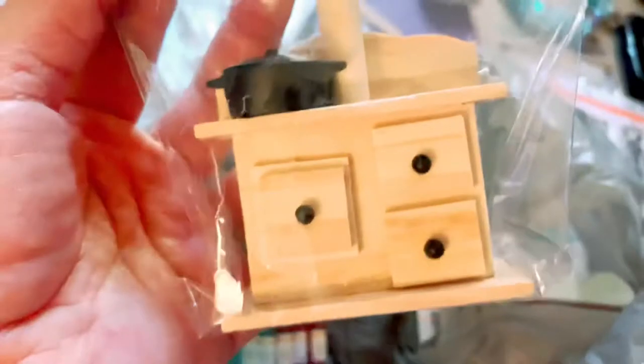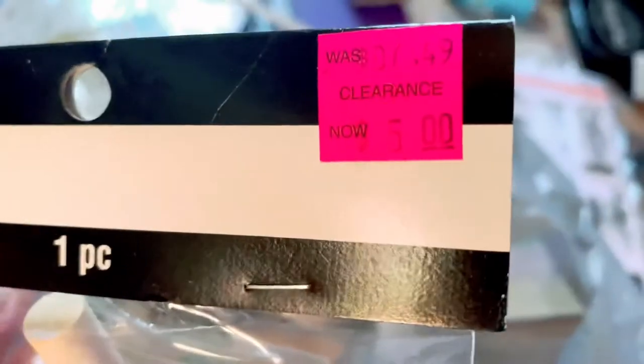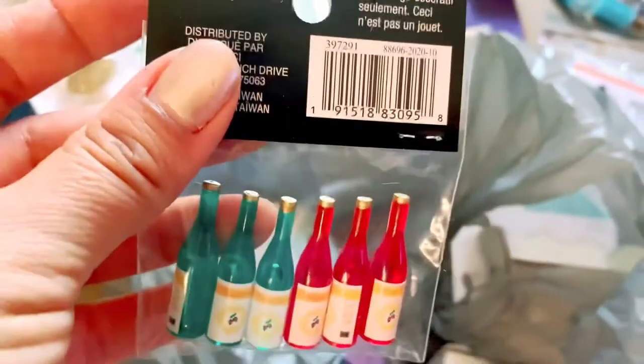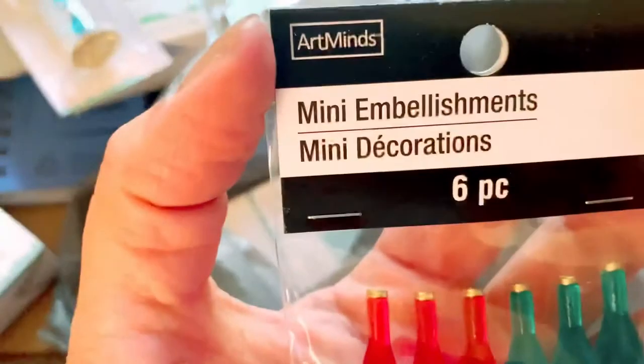And look, I found a little stove. Look, it's so cute. And it came with that little cast iron pot. And it was only $5. So score. Oh, gotta have some wine. Look at this little bottle, so cute. So all this stuff was 70% off. So I grabbed some wine bottles to add just for cute little decor.